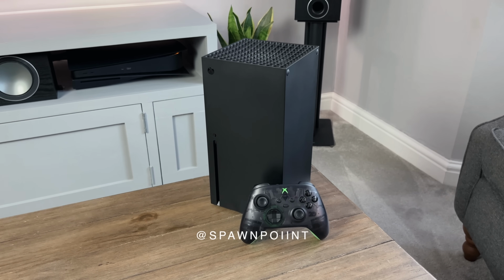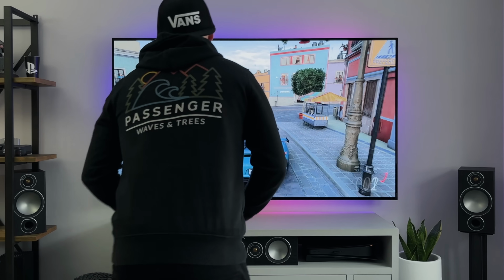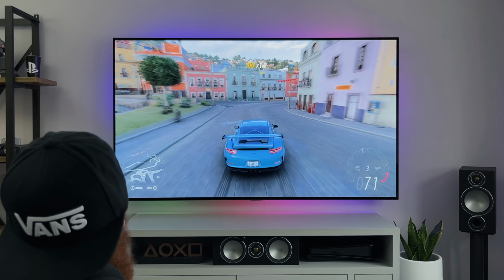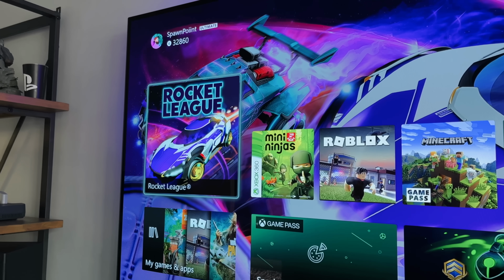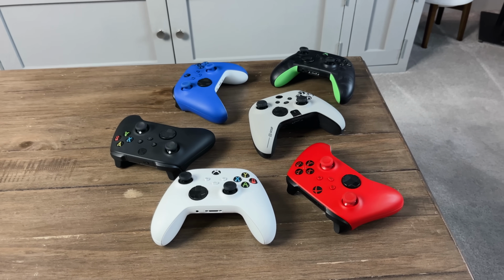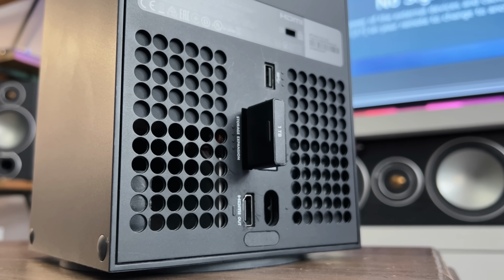And this is my long-term review of the Xbox Series X, which launched at the end of 2020. I wanted to give you my updated thoughts, covering what I like, dislike, and any improvements I would like to see. Now, over the last year, we have seen some new updates to the user interface, new controllers and accessories, as well as incredible new games. We've even seen the release of the expansion card if you want to increase your available storage.